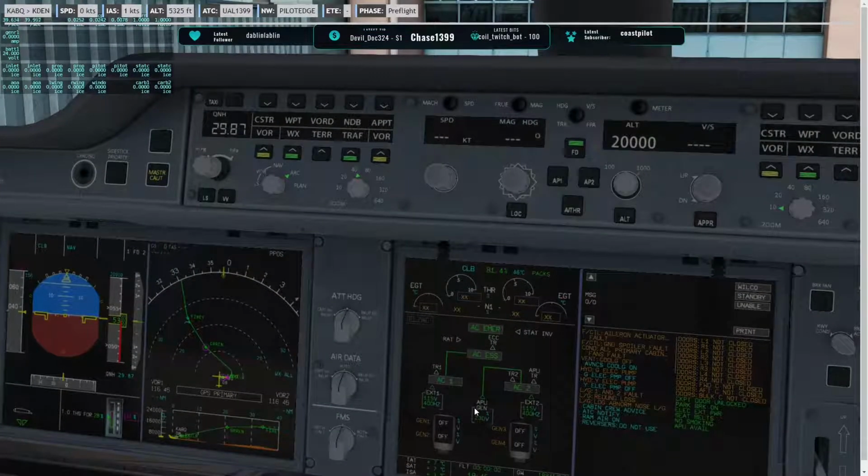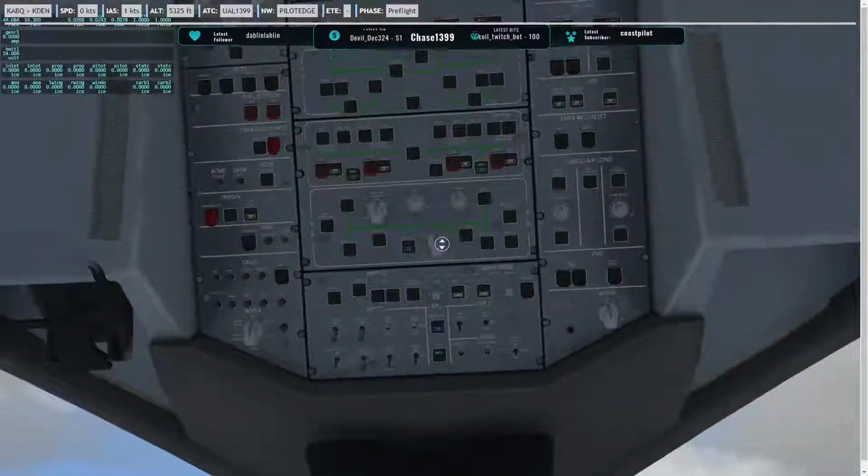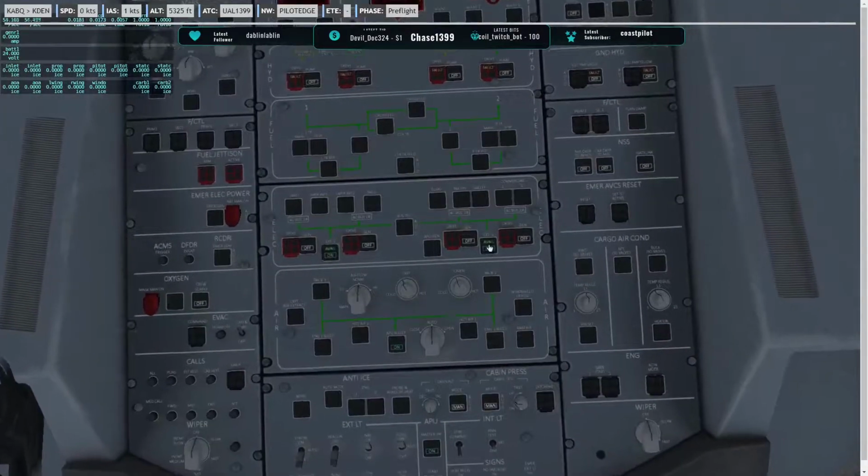APU is connected. So we'll close these doors. Disconnect external power.